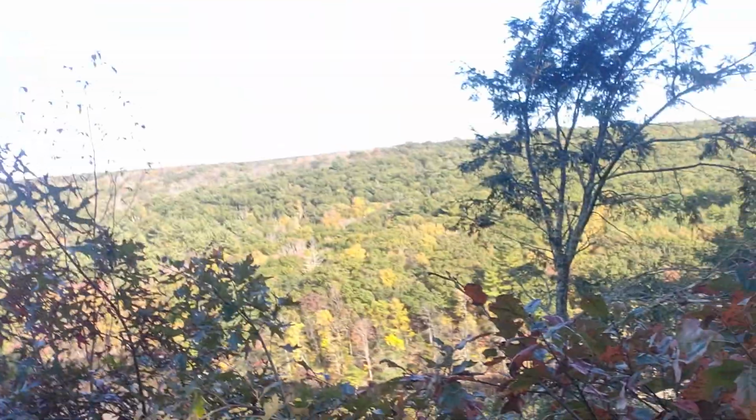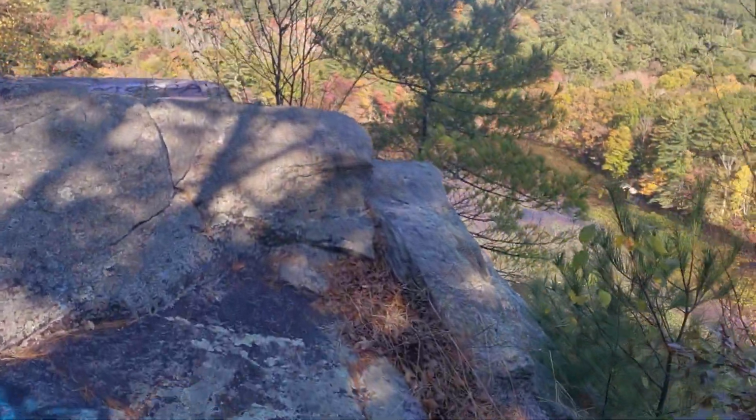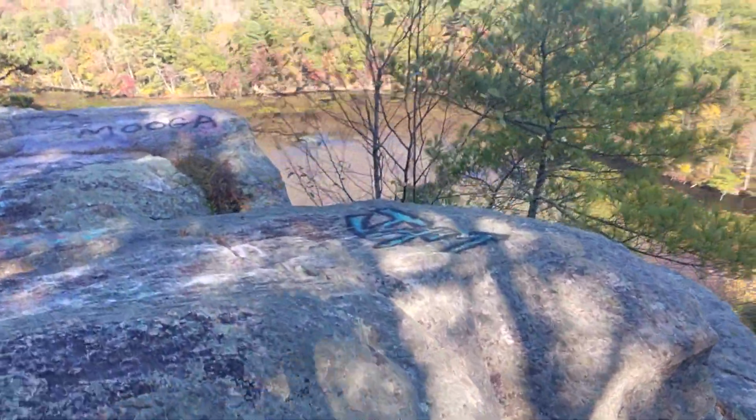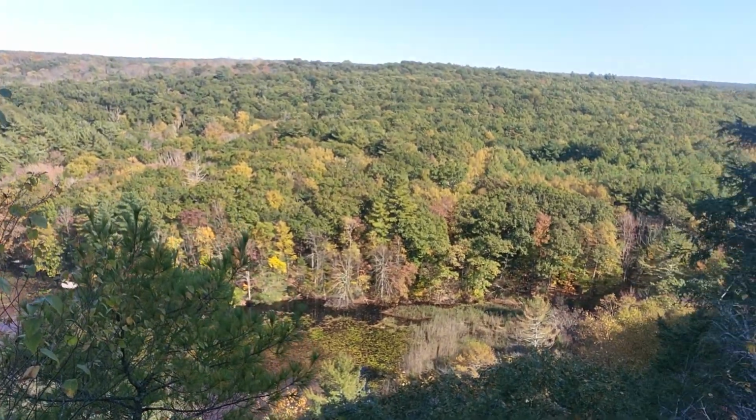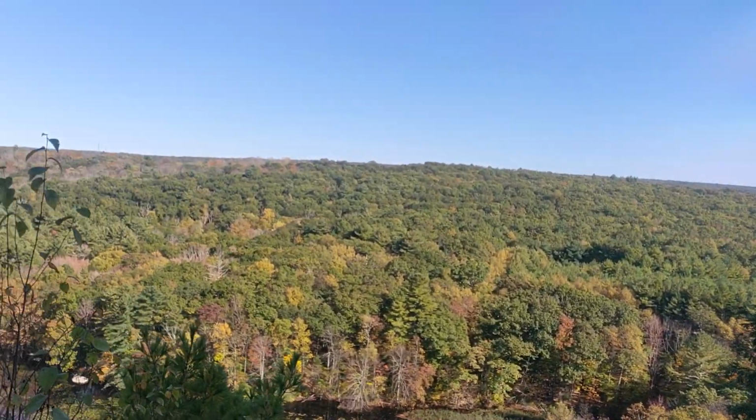But as you're hiking up, just keep the cliff to your right, and eventually just follow the trail. It's marked, the orange markers, but sometimes it's not marked very well. But if you just keep the hill to your right, eventually you get to the top. And it's not quite peak yet.